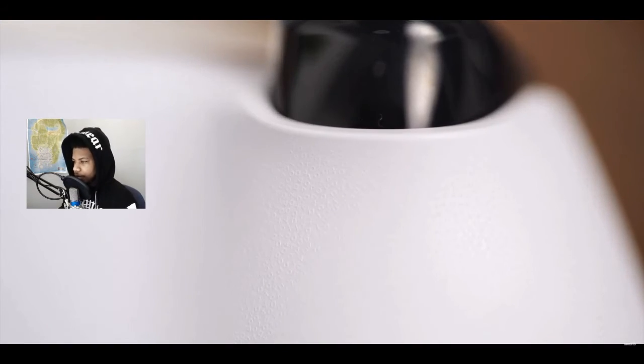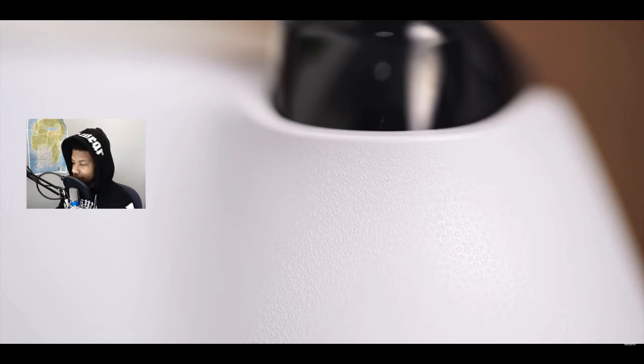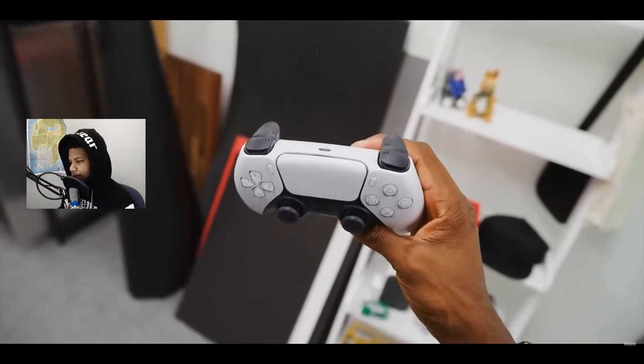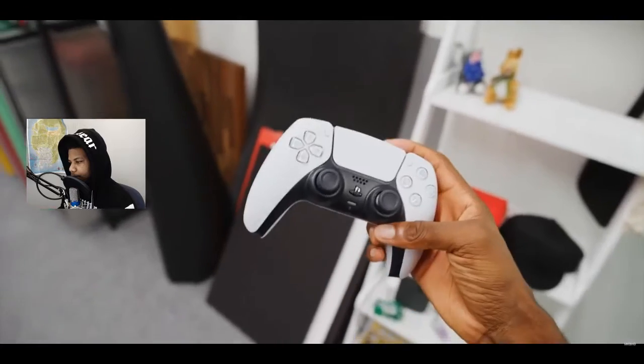Those tiny little shapes. It's subtle, but you can see the embossed X's and O's and squares and triangles. This is something you might honestly never notice if you weren't really taking a super close look at the controller, but it is there and it's giving you grip. That is a nice touch.